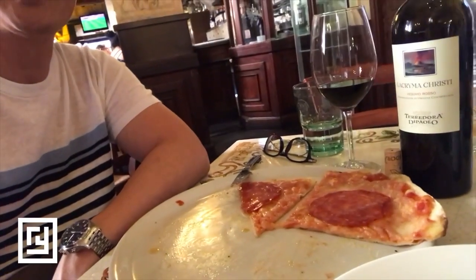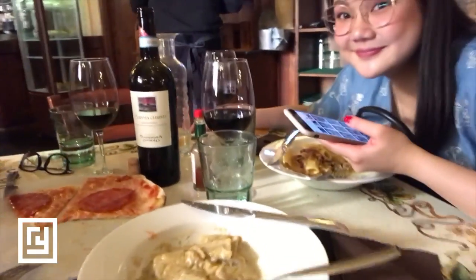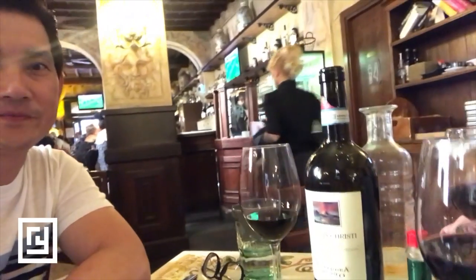My first meal here in Rome, and of course, we got pizza. And they got pasta. I got carbonara. My mom got ravioli. And of course, we got a bottle of wine. We can't end the day without dessert!